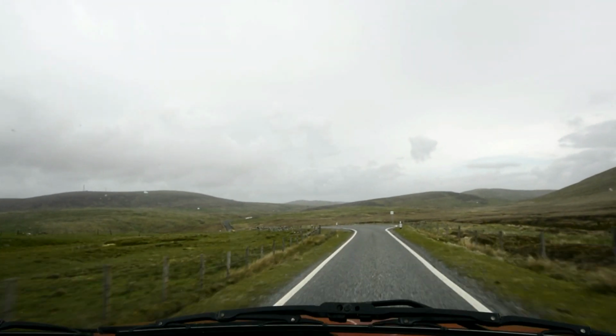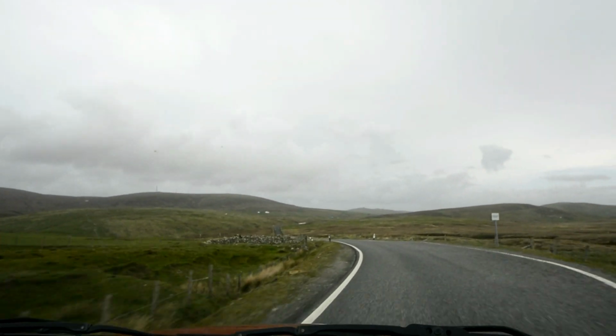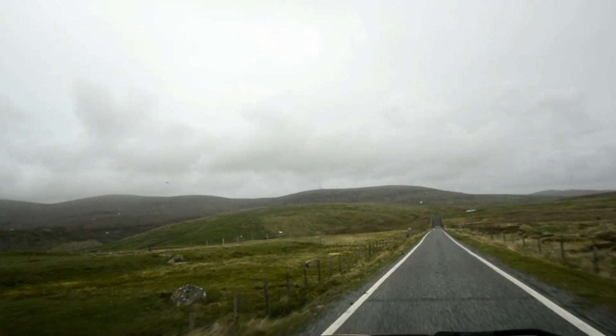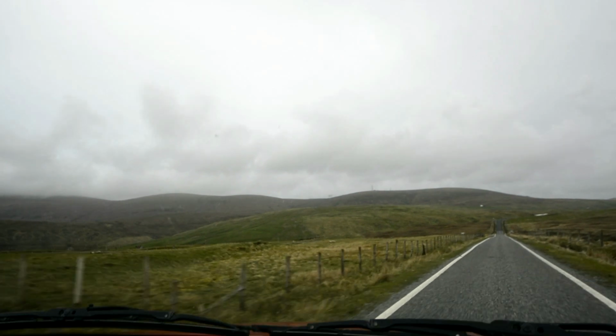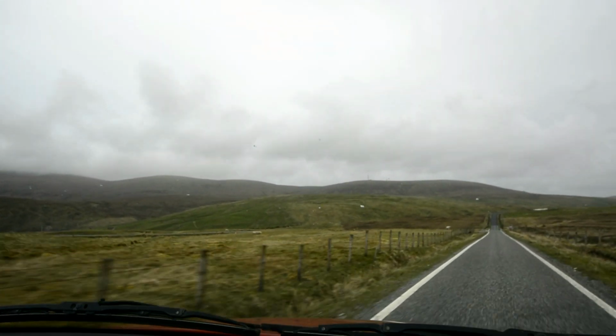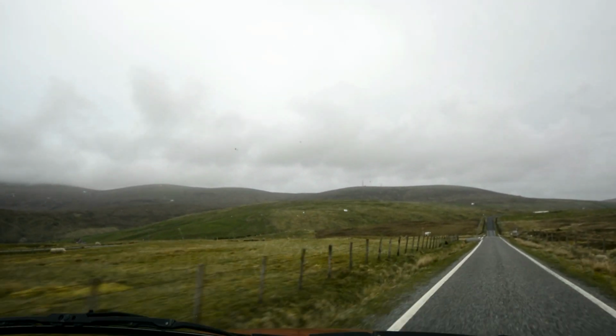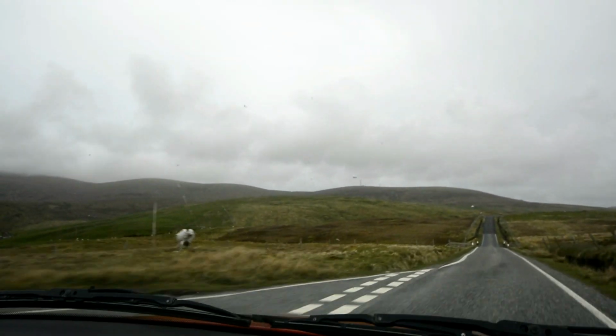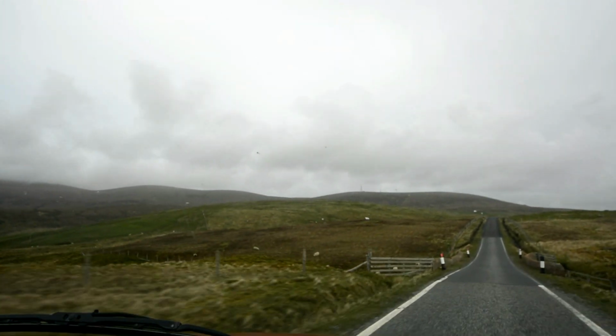I'm heading north up to Ronas Hill for what's probably the first walk of any significance in the last 2.5 months. I've done my back in, it's still a bit bad, I'm still seeing the chiropractor, but there's a bit of a cloud on top, but hopefully I'll have a decent day and it might even clear up.